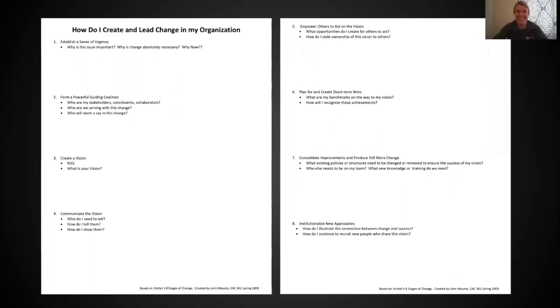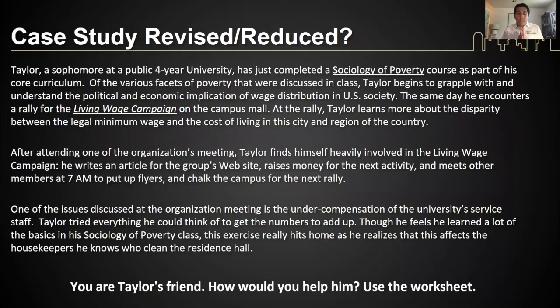Yep. So you can see that step 1 there is still establish sense of urgency, and there are some questions there for you to reflect on, and you can answer those questions, right? So here's going to be your case study, okay? We're going to leave this screen open for a good chunk of time for you to read this and work through it, and feel free to pause it if you want to.